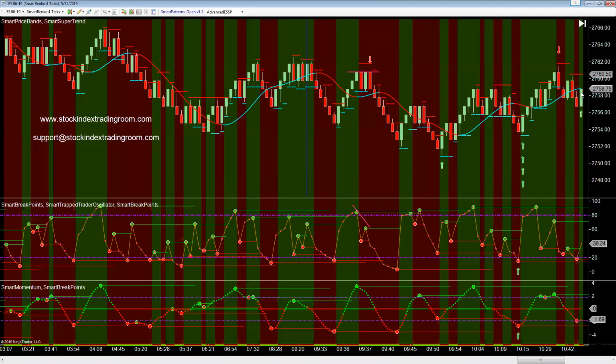We have a green bar below a blue smart price band. That's 85% to go 2 points in the past couple of years. We have Trap Trader Oscillator saying, oh, too many people short, in an uptrend. Let's exploit those people and take their money.